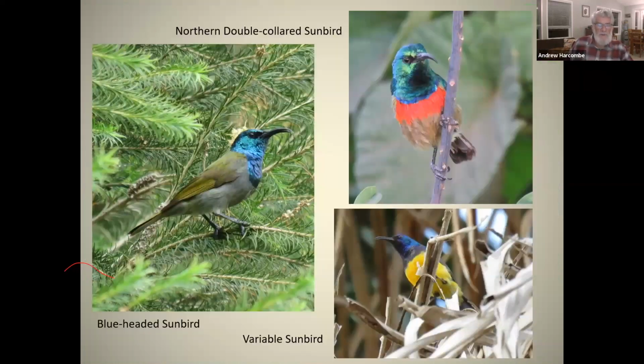Jumping back to birds, this is kind of the Asian equivalent to our hummingbirds. The Asian or African equivalent to our hummingbirds, the sunbirds. So this is just 3 different species we saw. They tend to be quite variable, but usually very brightly colored, at least on the head and shoulders.